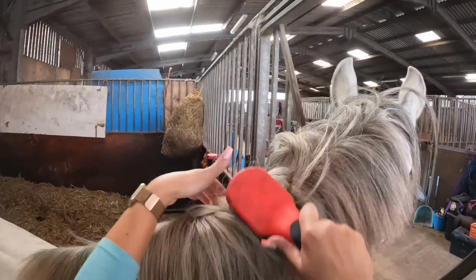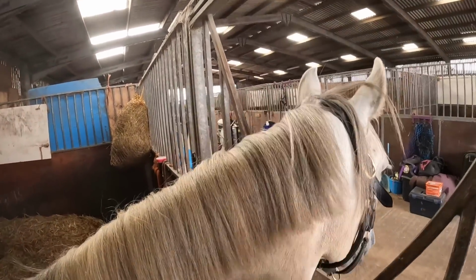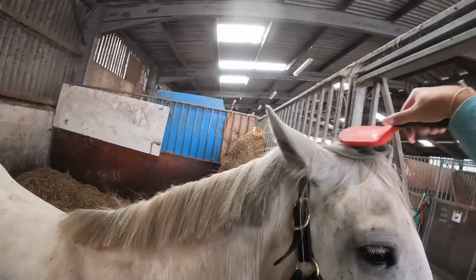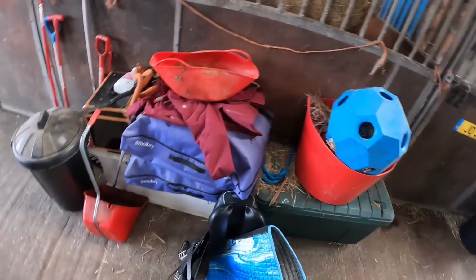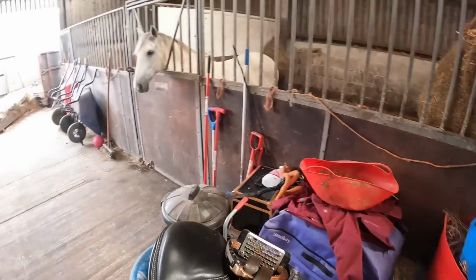So I then started looking at different yards, and I looked at so many different yards. My criteria was that it had indoor stables, that they had an arena, and it had off-road hacking, and that hopefully Smokey could be part livery or at least assisted. So the reason I wanted that was to give me more time to spend actually enjoying him and riding him, and less time mucking out stables and not actually spending that time with him.